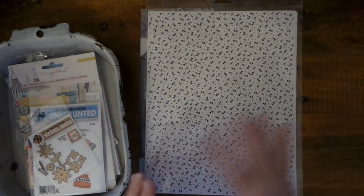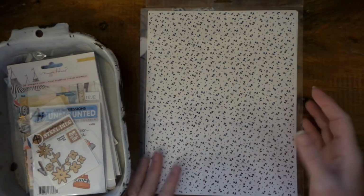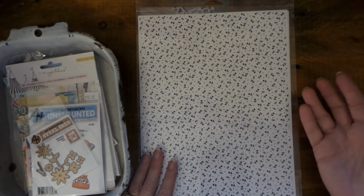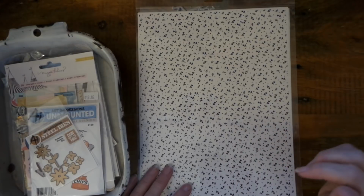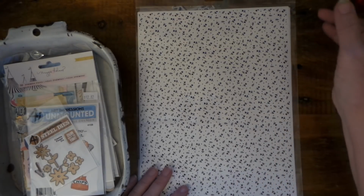But anyways, most of the vendors were stamps and dies. There were a few. One had all brads and embellishments, you know, brads and enamel dots, that kind of stuff. But they were kind of not the greatest.